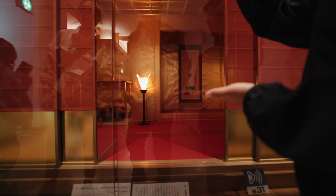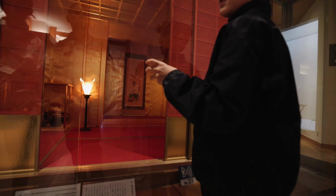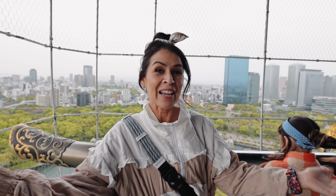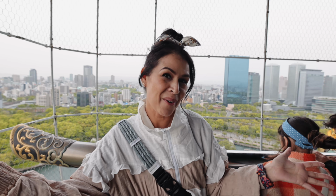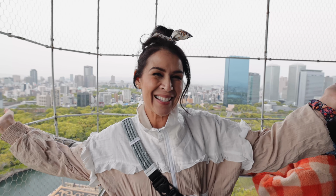This is the full-scale model, so this is how tall it would have been back in the olden days, Mom. But people must have been small back then, Mama, because Dada could touch the roof like this. Seriously? Yeah. Dada would have been a giant. I know. And finally, we made it to the top floor of the tower where you can get a sweet panoramic view of Osaka City and its surroundings.